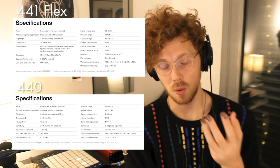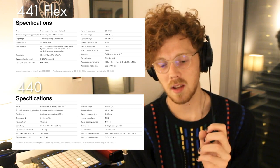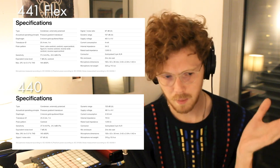Let's talk about the difference between the more popular LCT-440 and the LCT-441 Flex. It's in the name. This is more flexible. I looked up the specification. To the best of my knowledge, both of these are going to be using the exact same diaphragm, and in these specifications, the numbers vary slightly. I'll leave them up on the screen, but in general, they have much of the same specifications, give or take a few units. The big difference, obviously, is all of the different polar patterns you can select with the LCT-441 Flex.